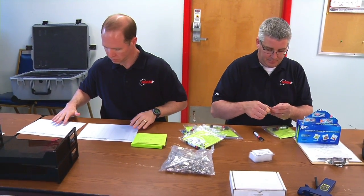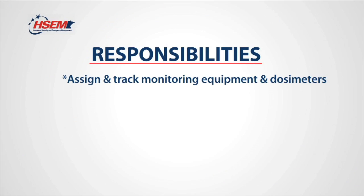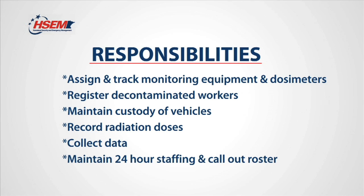Personnel at this station include a station leader and registration personnel. Tasks include assigning and tracking radiation monitoring equipment and dosimeters, registering decontaminated workers, maintaining custody of vehicles, recording radiation doses of emergency workers, collecting all data and forms from the station leaders, and maintaining 24-hour staffing and call-out roster.